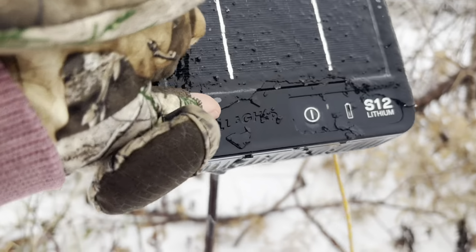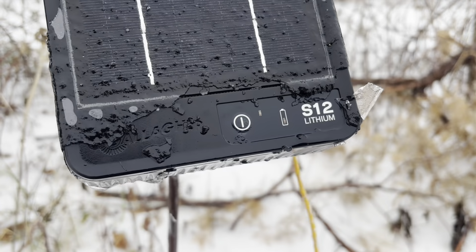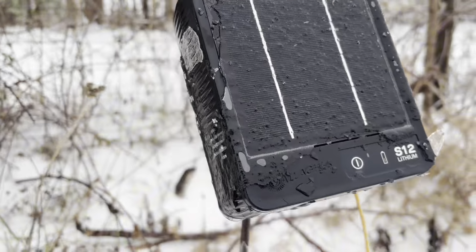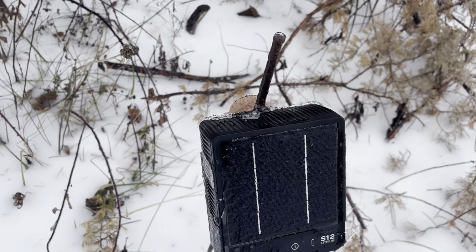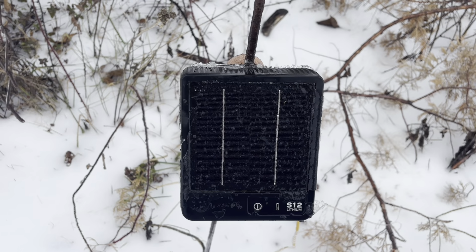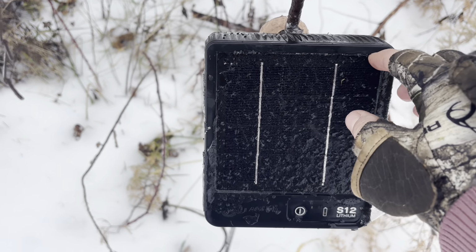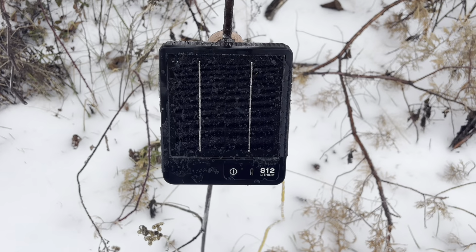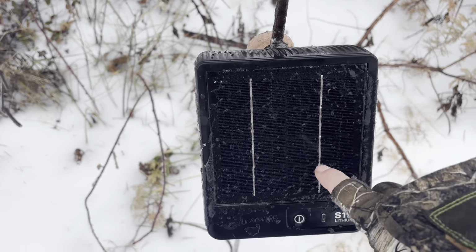And yeah, Gallagher makes them. This is the S12. I think they make a couple different sizes. I don't remember what they were, maybe 150 bucks for this one. It works great though. Haven't had any complaints about it. It really does push a good charge. I don't have my fence tester out here now, but they do push up to 9 kilovolts, which is plenty for this situation.